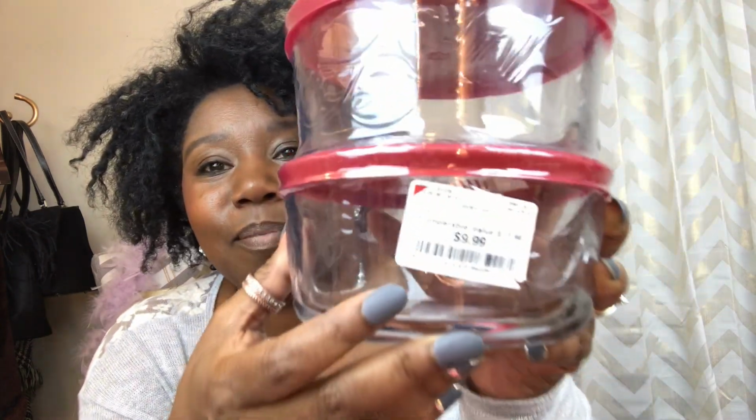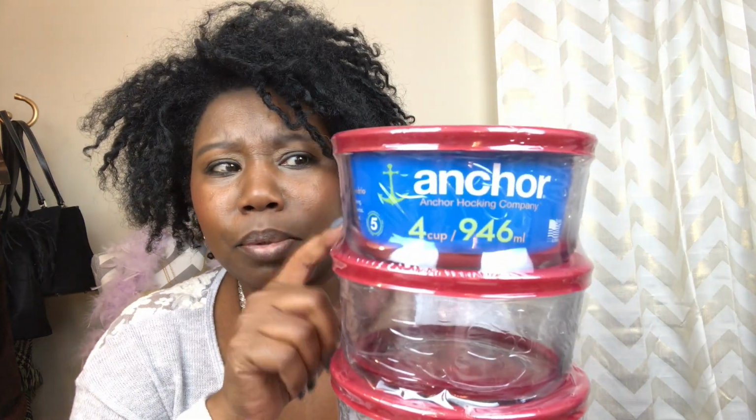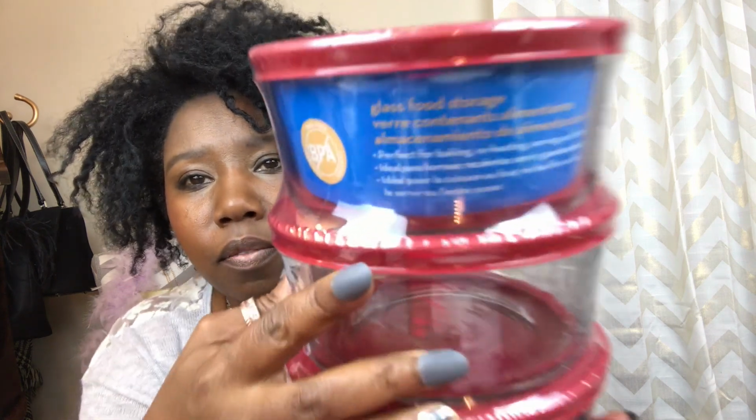And that's another tip. Sometimes you have to wait, and waiting is good, because it makes it much better than when you walk in the store bawling, getting what you want. And bam, $9.99. So I got these. They're Anchor, and these are also sold in Walmart. I'm not sure if they're in Target, but I'm pretty sure they probably are. They're the glass food storage. I want to do glass. I'm replacing all of my plastic this year with glass. That's been my goal, and they're BPA free.